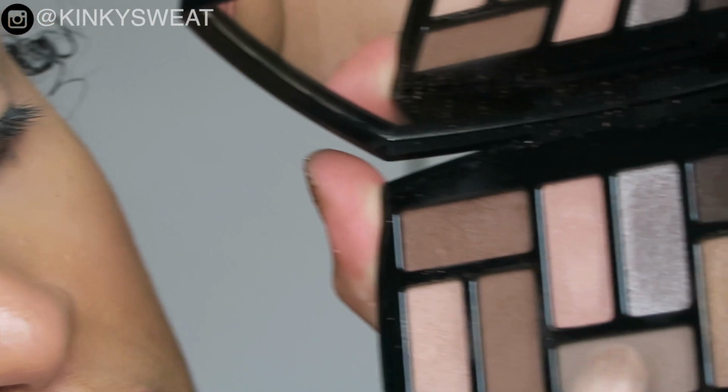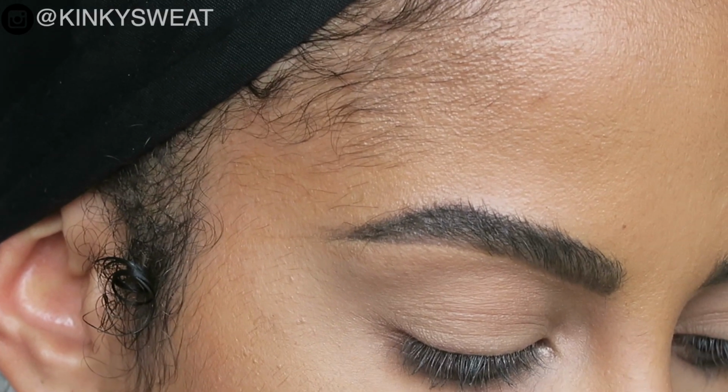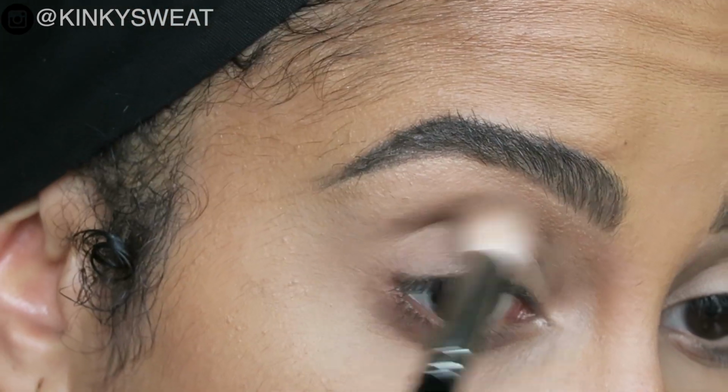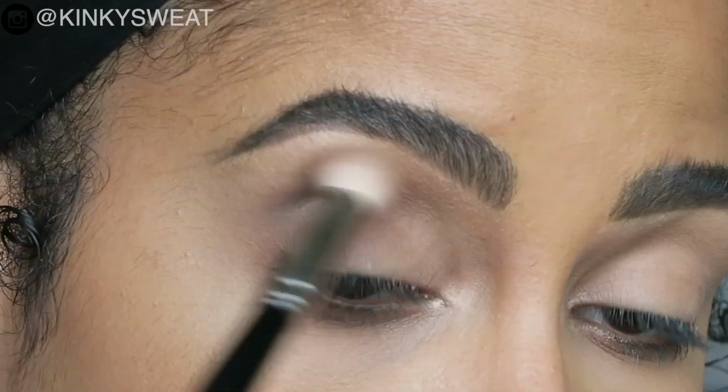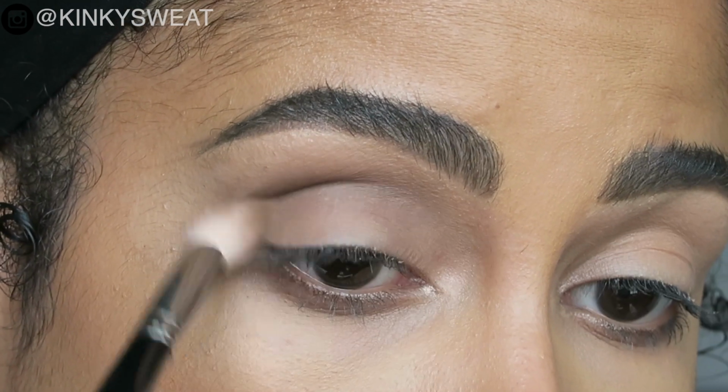Makoto J5522 with this very cool shade. I'm actually excited. This seems to be the cooler trio out of the bunch. So let's see how this looks on the crease. It's definitely more gray toned than the first shadow we applied.